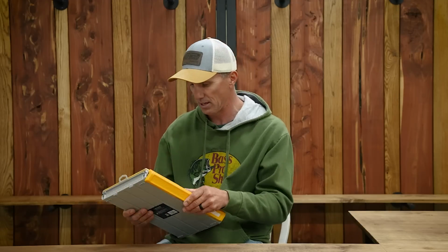So with that said, what are we sticking in this Plano Edge box this month? These are cool boxes, by the way. I really, really like them.